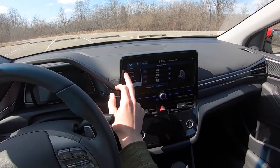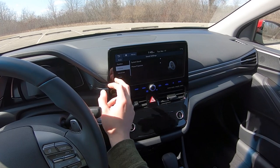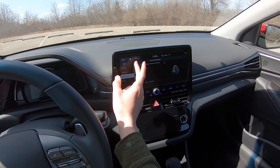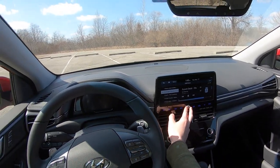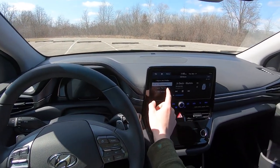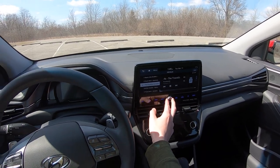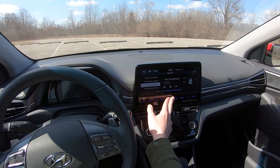We've also got adjustments for fader and balance, front and back, left and right. You've got speed-dependent volume control. That's about it for sound setting adjustments. System does go plenty loud. Looks like we've got 45 levels of adjustment.